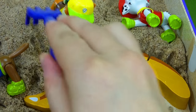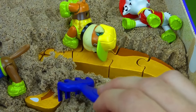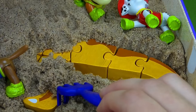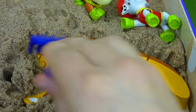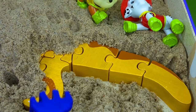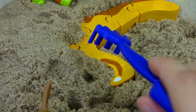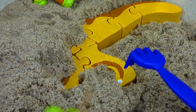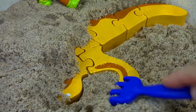Rubble, watch out! Rubble, let's sit you over here. This sand makes you sink a little bit. Here we go. All right, we've got a foot and a tail. Now let's very carefully come over here and see if we can uncover the rest of the dinosaur. Here we go.